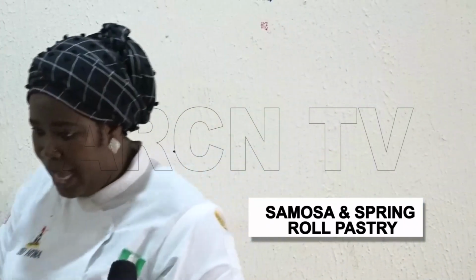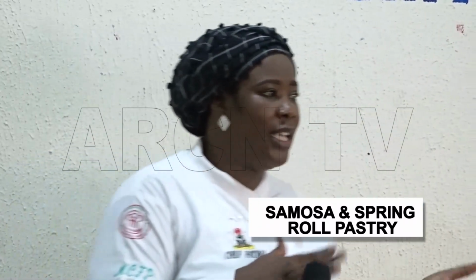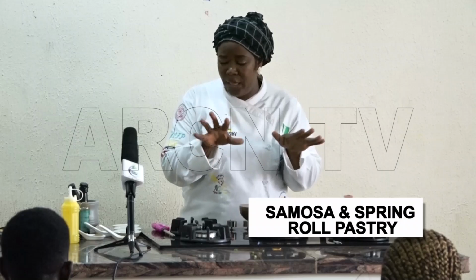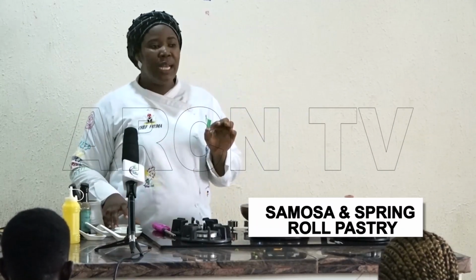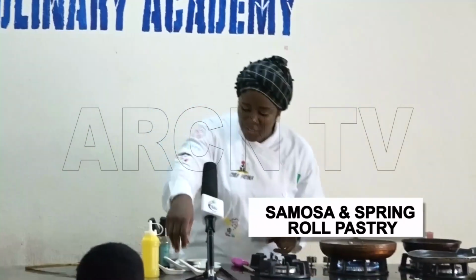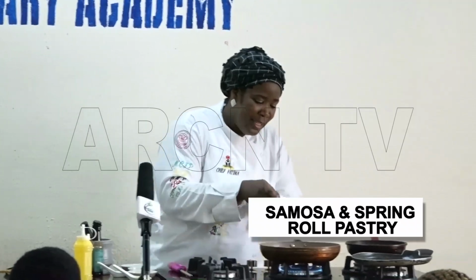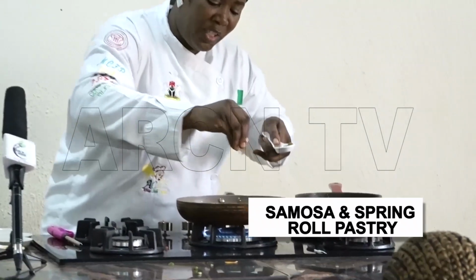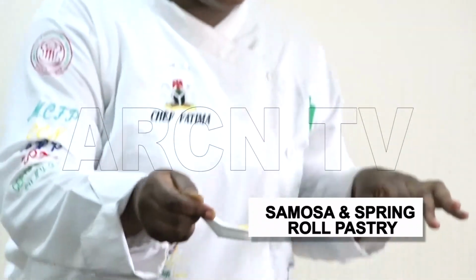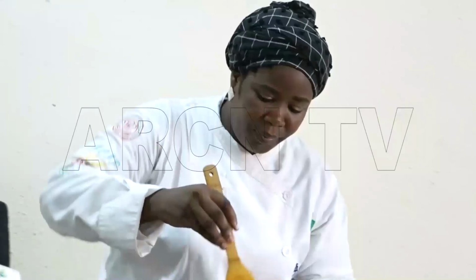After mashing it out, you allow it to cook. Next, you add your peppers, carrots, and other things. Okay? You add your red bell pepper, your green bell pepper, and of course, the carrots. After adding those things, you saute and let it cook a little bit on a low heat. You start adding your spices. First, I've added fennel. That is the stage we are now. So next, I'll be adding my CFC, which is the Chef Fatima condiment. Next, you add your seasoning.